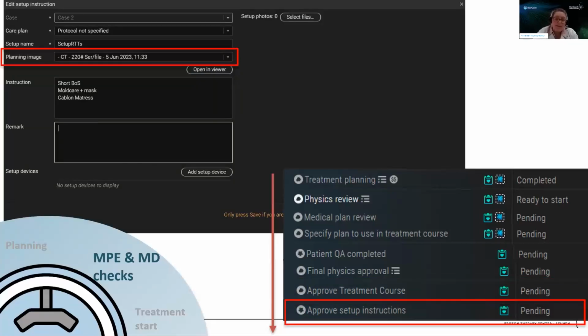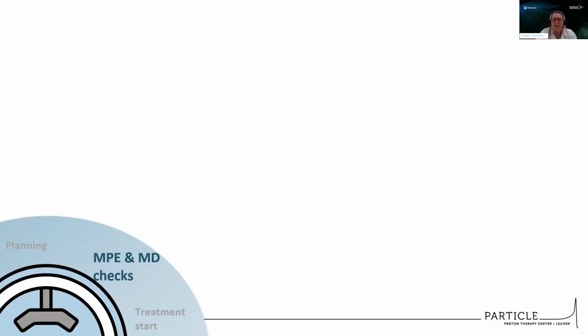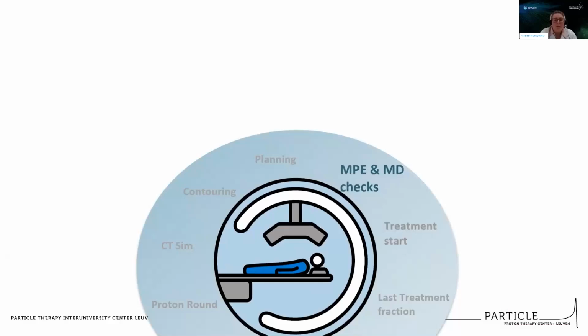And linked with this approved treatment course step is actually the final task. That's also the approval of the setup instructions. And here it's also important to have the correct planning image set, since this will be the one prompted to our IBA imaging software in order for our RTTs to perform correct matching. And this, of course, needs to match our planning image. So that's all nicely done. And we are ready for our patient to start their first fraction.